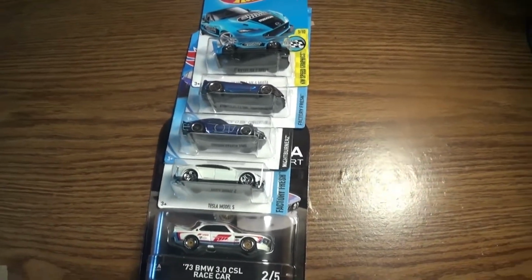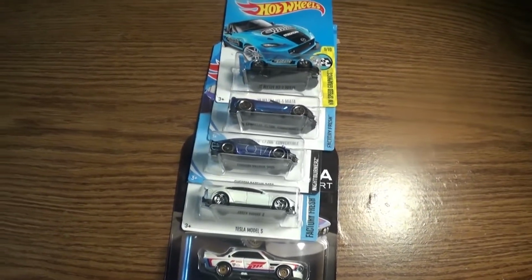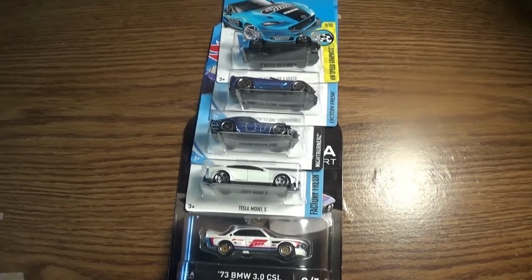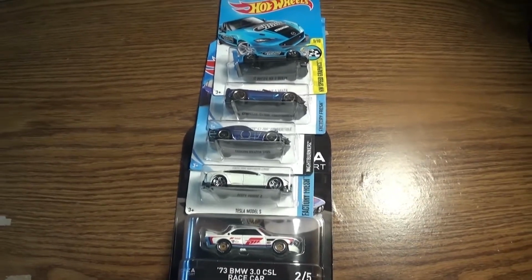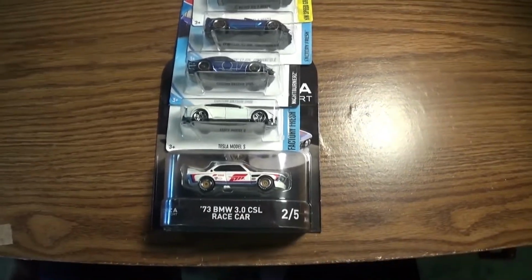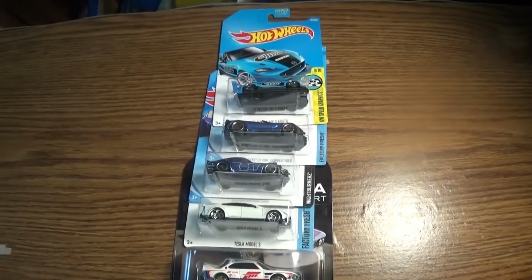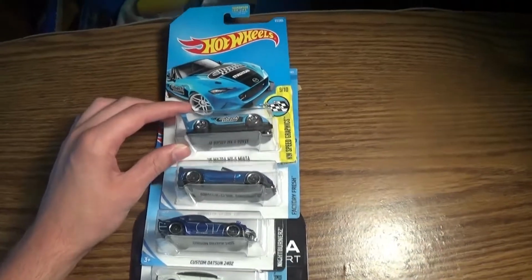As I mentioned, it's been a long time, like 2, 3, or 4 weeks since I've done an unboxing video. Today I went to the Kroger's out in my area and picked these up, and soon I'll be going there again to see if they've restocked, because I'm pretty confident with my Forza cars. I really want to complete the series, but let's just take a look at the cars I got for today.